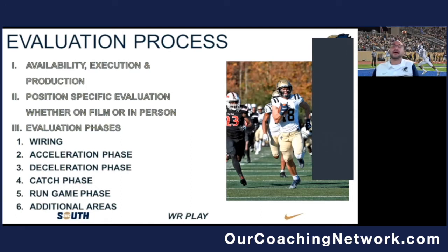All right, moving on to the next phase, which is execution. Once you take the opportunity, those reps you get in practice, those reps you get in games, now you're being evaluated on how clean you are on your execution. It's all about alignment, assignment, and execution from my standpoint. And that's going to earn you more playing time. That's going to get you in the rotation.